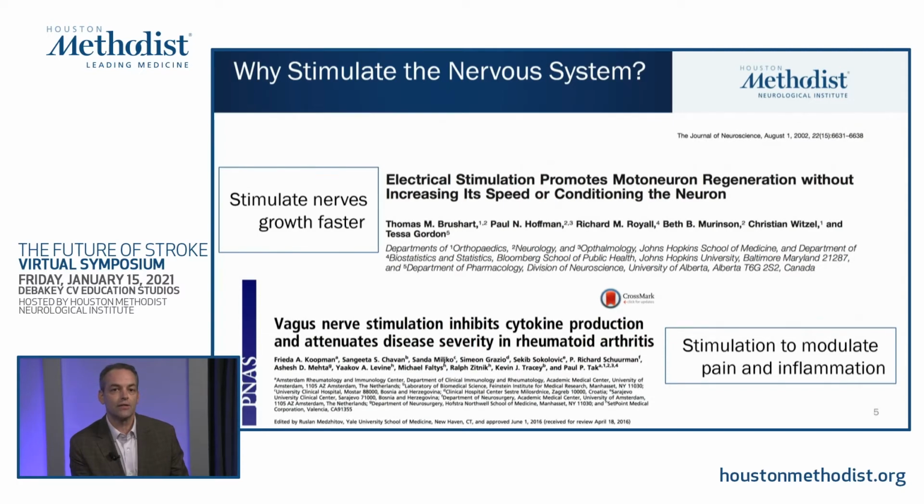Well, it turns out electrical activity is really one of the only things we know that make nerves grow faster. So if you stimulate a nerve, it has a tendency to grow faster. Now, not as fast as we'd like to, even in the clinical paradigm, but it can improve the rate at which nerves can grow.